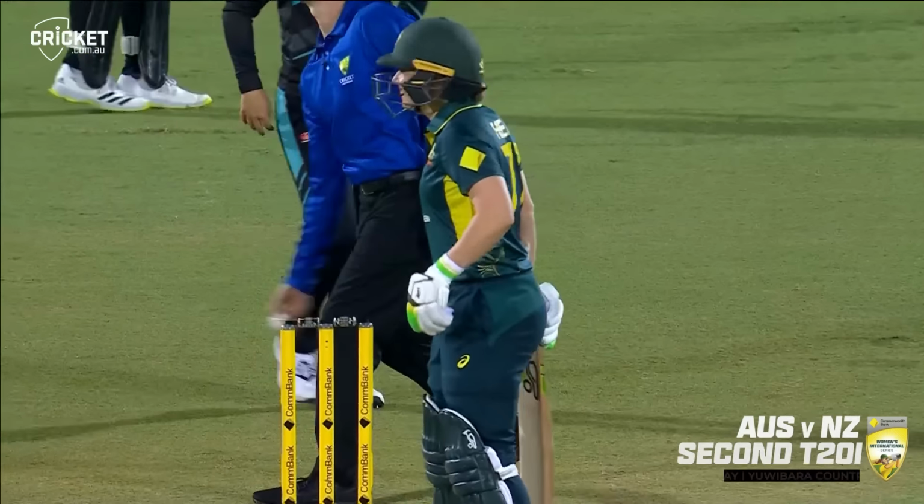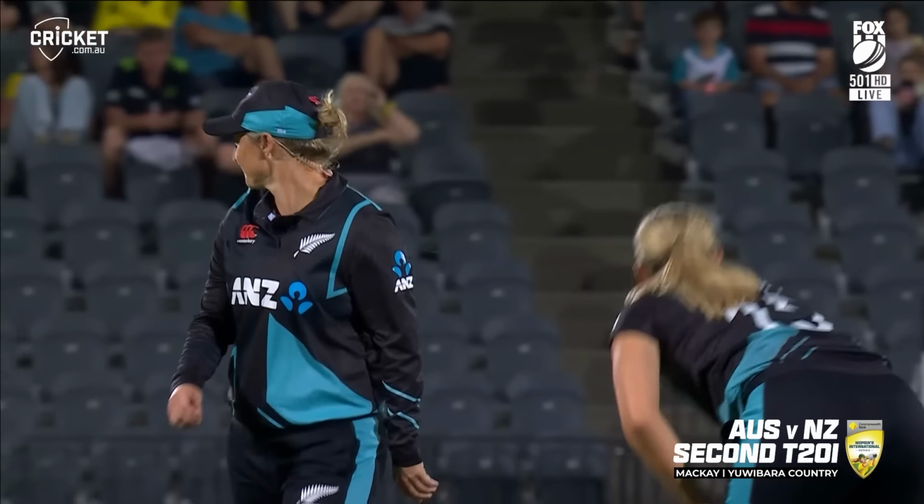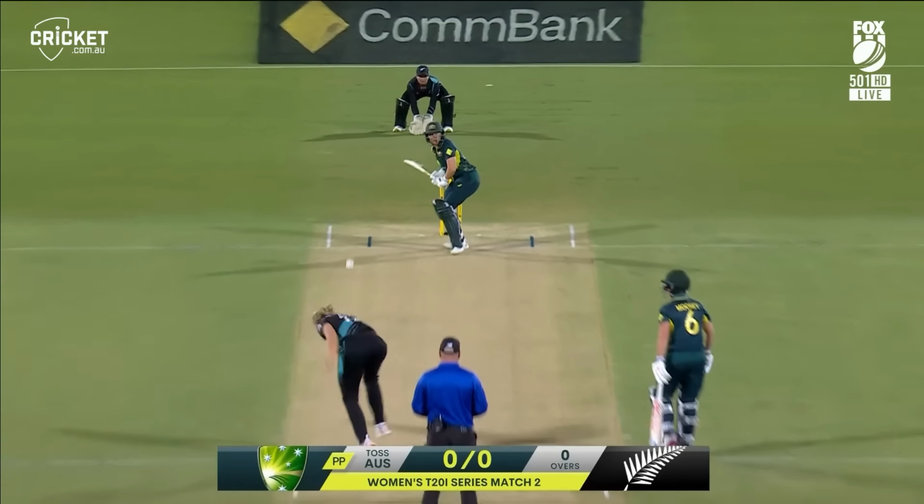We are back at Great Barrier Reef Arena in Mackay, where just a few days ago the Aussie women reasserted their dominance on the international stage with a comfortable 5-wicket win.